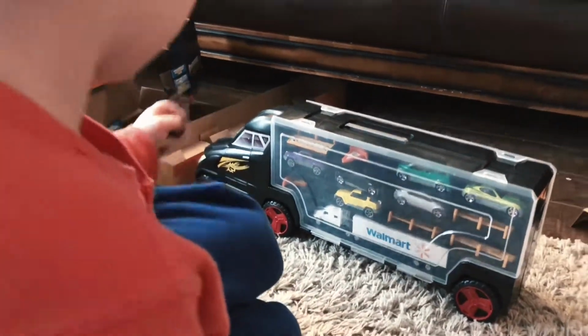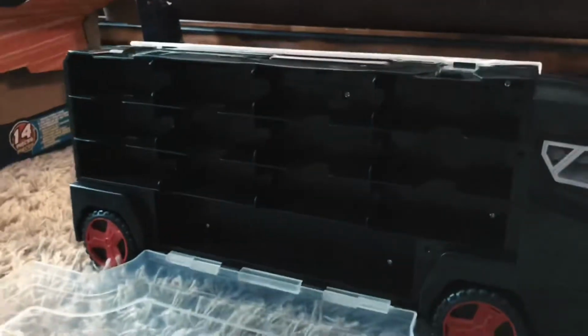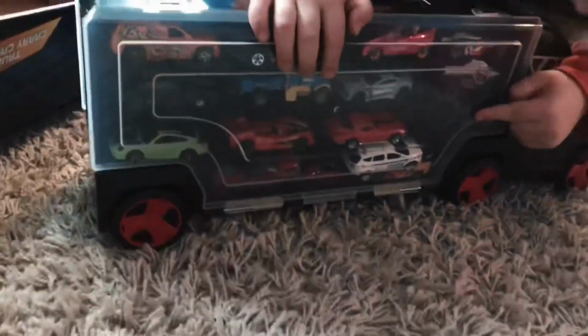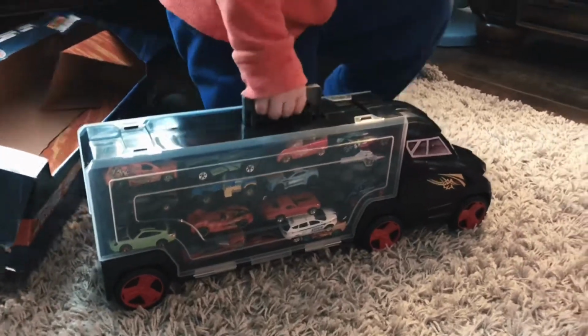Nice and neat and tidy, isn't it? Who's gonna be happy with that? Mommy. So I can put in more cars in this. You can put all your other cars in there too. So lots of room for other cars. I'm gonna get my other. And I get that race car and that race car. How easy is that to carry? Easy. Was that easy peasy?